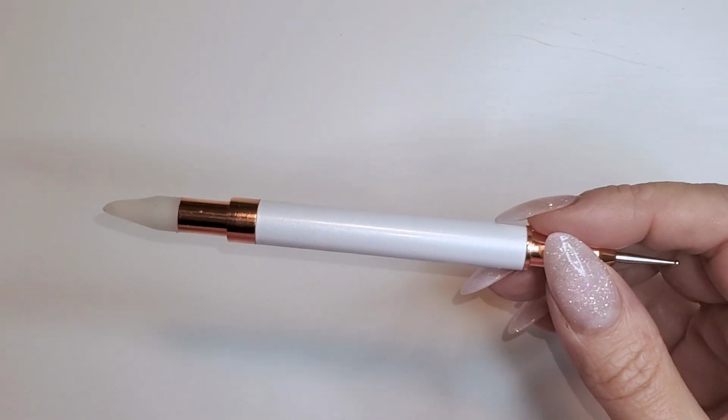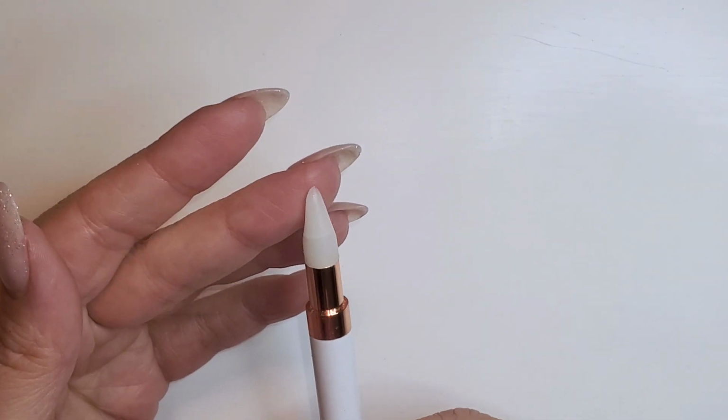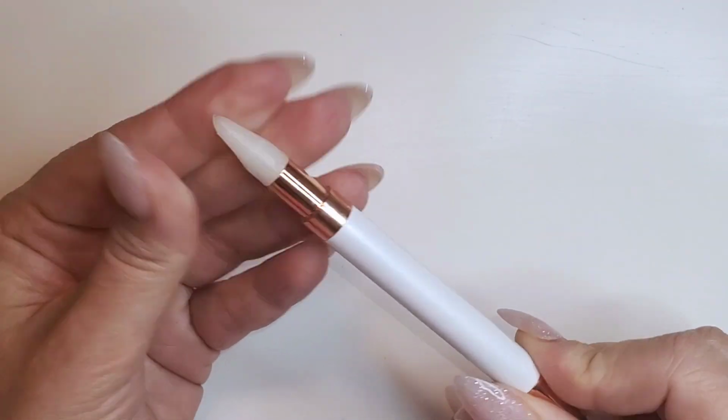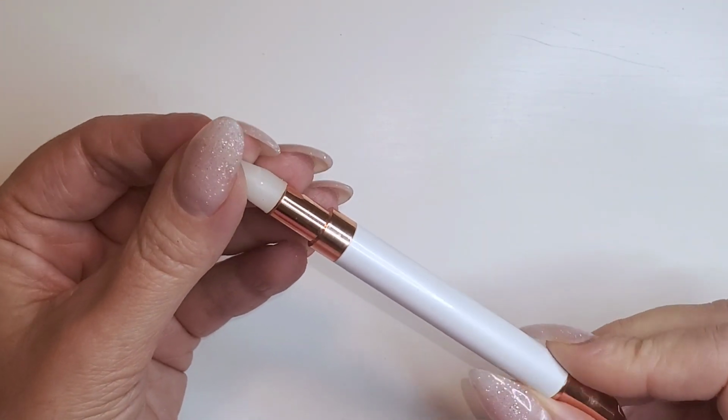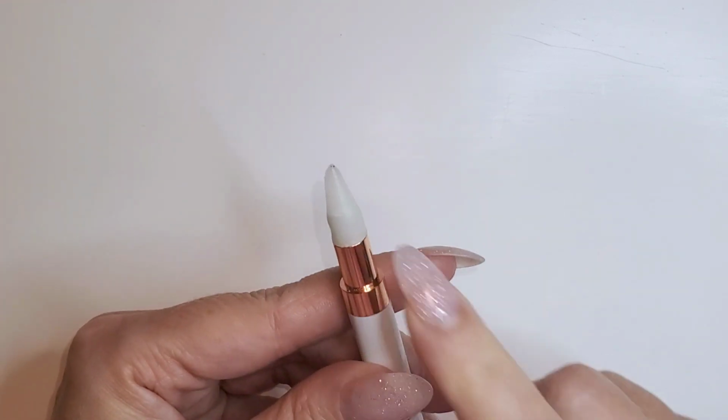So this is one that I have from Glitter Mix Canada as well. And what I loved about this one was that it did have a smaller head on it and it had the little dotting tool. The problem I'm having with it is that the wax kind of spins. I can't get it to stay tight.